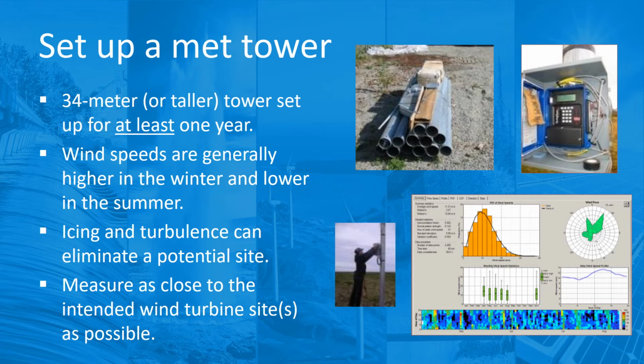The data card should be pulled at least monthly to ensure that the instruments are operating correctly and prevent large data gaps, which add uncertainty to your proposed system modeling and design. Multiple years of data collection increase the reliability of your wind energy assessment, as weather patterns can vary from one year to the next.